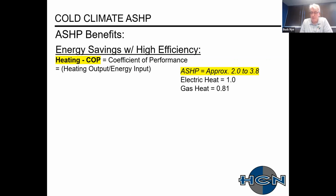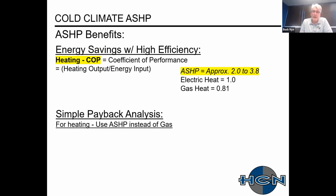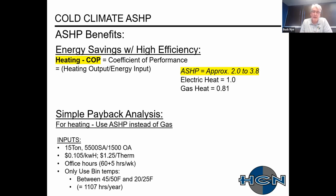I've seen values as low as 1 and up to a little bit above 4.0. Here's a simple payback analysis using an old Excel spreadsheet that I've had for a few years. Using these inputs: a 15-ton unit, this utility cost, and office hours of 12 hours for the weekdays and half a day on Saturday.